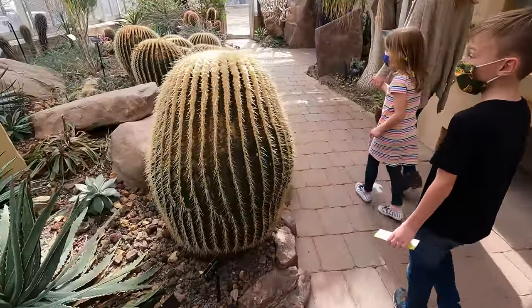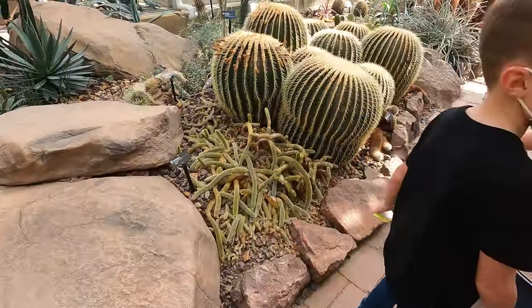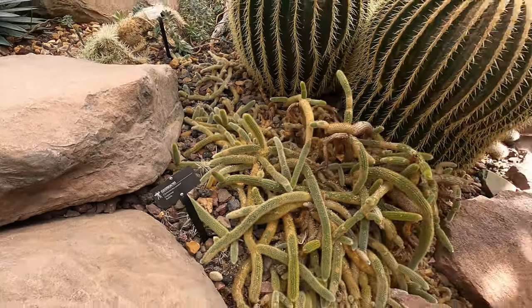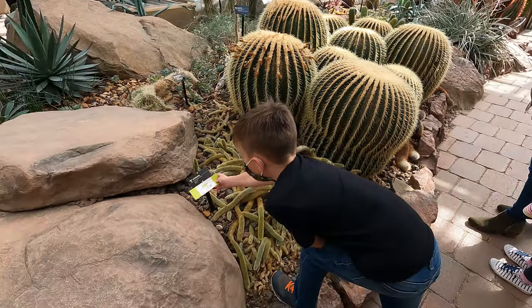Yeah, look at that. You guys know what these are? Cactuses? Cacti. Yeah, look at it. You can see the sign. What's that say, Hudson? Cacti. That's right.